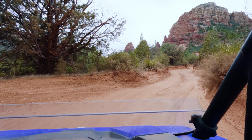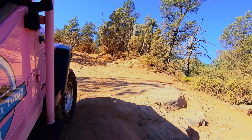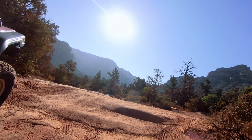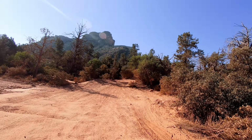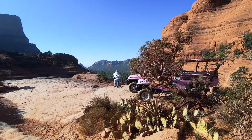Eventually you will be coming to a junction. Going left will take you to Chicken Point, and even though we didn't get to go there on this trip, we did get to go in the pink Jeep. There will be some climbs to get you up to Chicken Point, but if I recall, there wasn't anything too strenuous. Going all the way to the end of the road will take you to yet another gorgeous overlook.